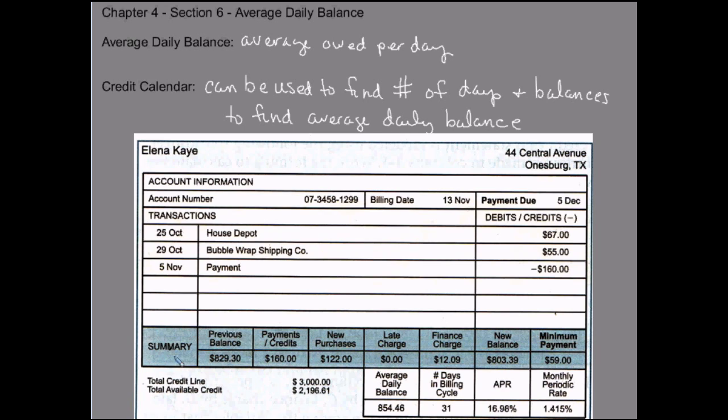Now we can check just using these numbers they gave us here and see if the new balance matches, and that's great, but we're taking their word for our finance charge at that point. We're saying, okay, well, they didn't make any mistakes here. Do we necessarily want to take their word for that? I don't know. I'm going to show you how to check it. To check it, first we have to verify this number. We have to verify the average daily balance.